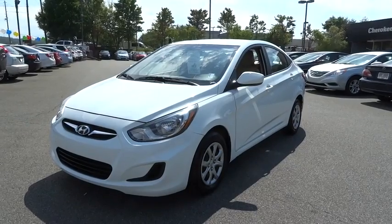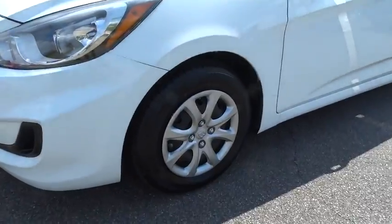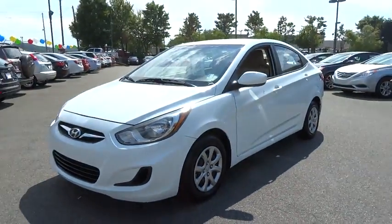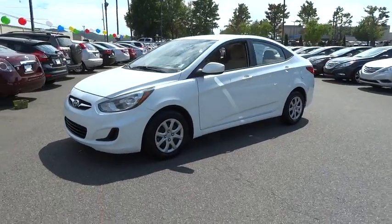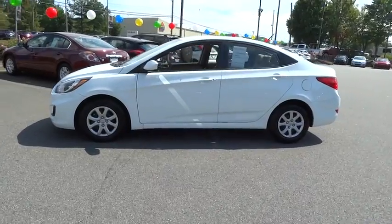The 2013 Accent. Designed to keep you moving and leave boredom behind, the Hyundai Accent is affordable, fuel efficient, and safe. A winning combination, and is priced below $15,000. This vehicle has less than 45,000 miles.